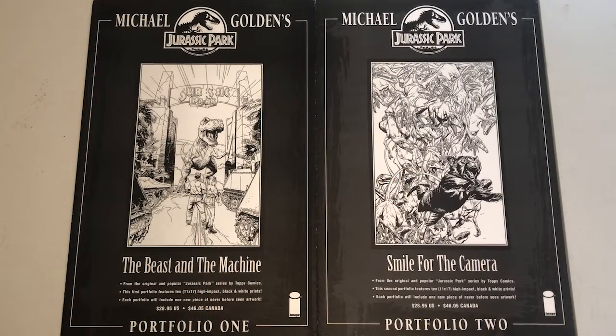Hey everybody, this is Petey from the Spinner Rack, and I'm going to go through another couple of portfolios of mine. This is the Michael Golden Jurassic Park portfolios, portfolio 1 and 2, Beast in the Machine, and Smile for the Camera. Now, these covers were originally done for Topps Comics. They were all glorious, they were all beautiful.